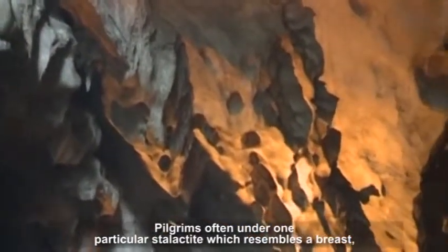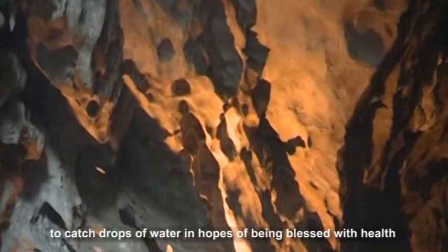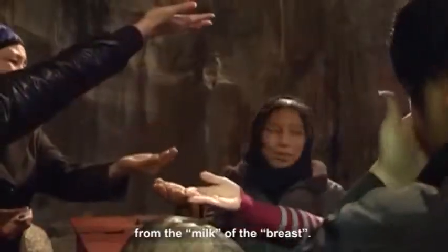Pilgrims often stand under one particular stalactite which resembles a breast to catch drops of water in hopes of being blessed with health from the milk of the breast.